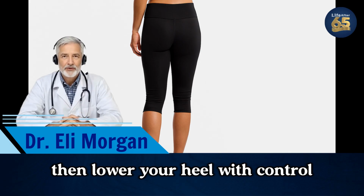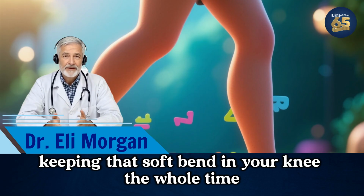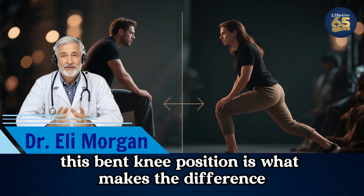Then lower your heel with control, keeping that soft bend in your knee the whole time. Do 8 to 10 repetitions, then switch legs. This bent knee position is what makes the difference.